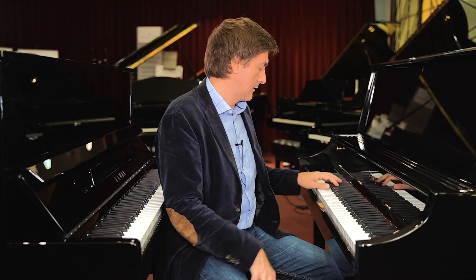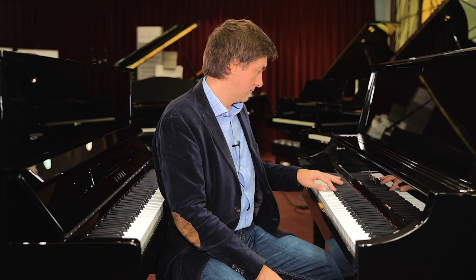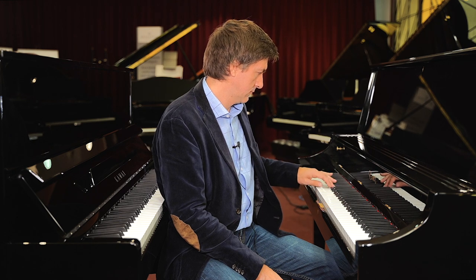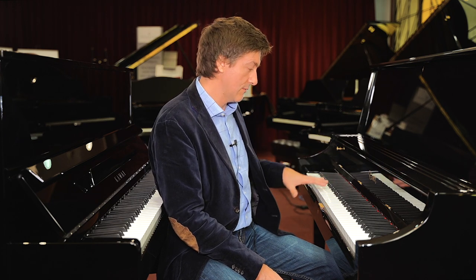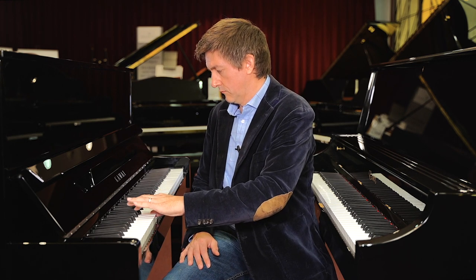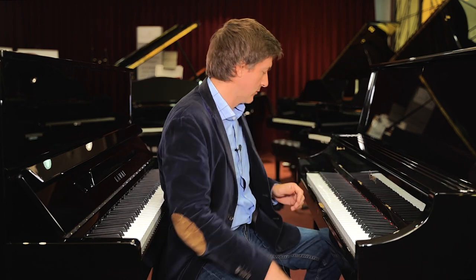Kawai generally does a pretty good job of the transition or the break. Let's hear how we have on the Essex. So just like on the Boston we were reviewing, the transition between the steel strings down in the bass is a little more dramatic. Basically undetectable.